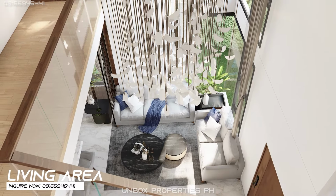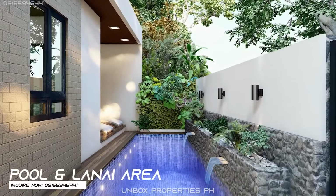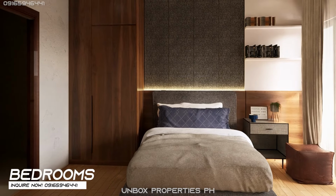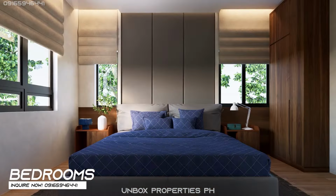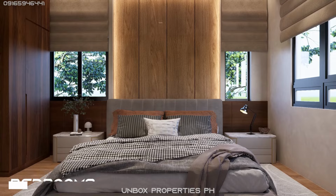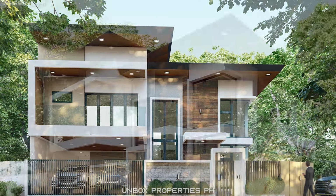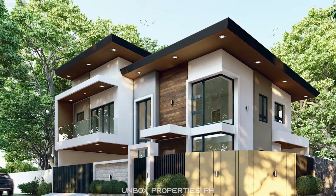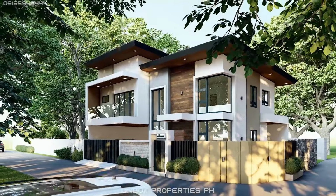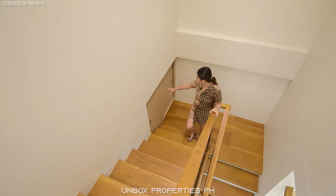But wait, there's more. The Smart Casa Primo doesn't just stop at intelligent living. It offers a dipping pool for your family and friends to bask in the moments of joy and relaxation. This property promises an opulent lifestyle, and the best part, it can be yours. Excitingly, this project is slated for completion within 6 to 8 months. Grab the opportunity to own this avant-garde residence while still in pre-selling stage. The clock is ticking and the Smart Casa Primo awaits its discerning owner. Make this dream home a reality. Own it now!